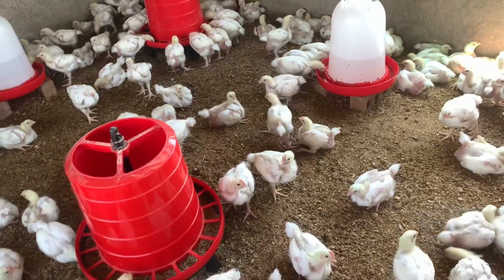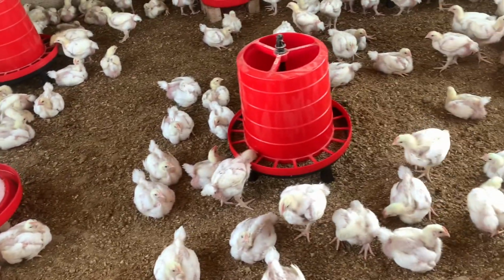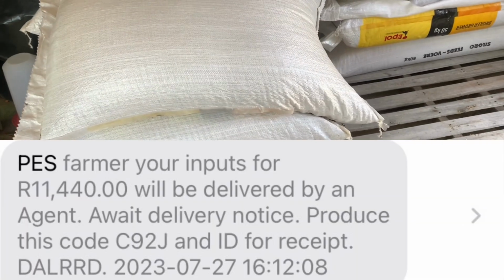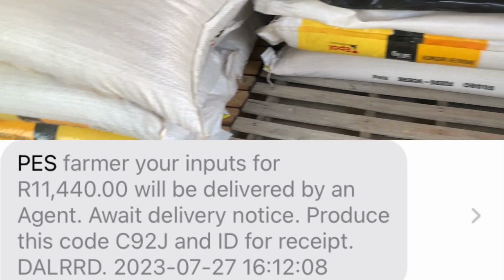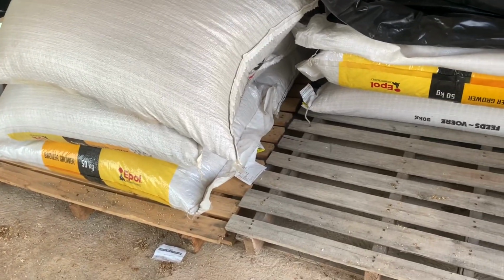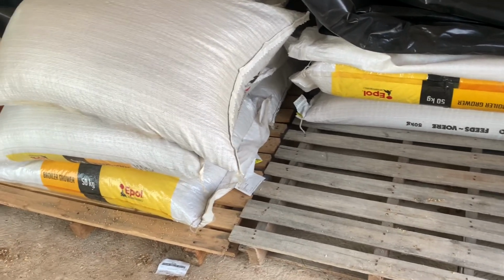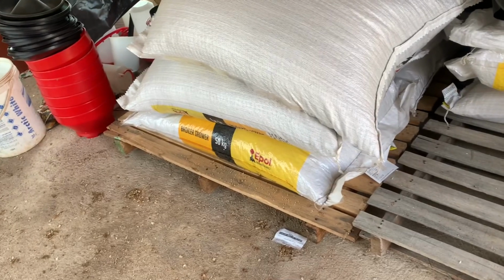So I posted on Twitter the other day and said that everything in this setup that you see right now that I'm raising, I got for free. The feed that you see over here, I got it for free from the government. There was a voucher, a PESI voucher that I received, worth around 11,000. With that voucher, I requested that they give me feed. I didn't want anything else. I wanted feed. So I got around 20 something bags of feed last year, if you still remember. And this is some of the feed that was left, because I didn't have any chickens to brood or grow in December.